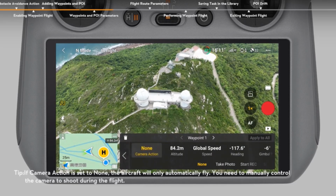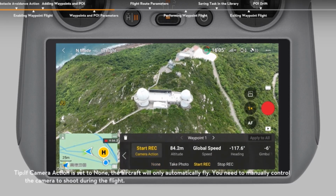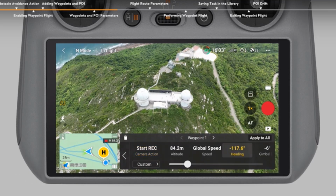Notes: the relevant regulatory requirements may vary depending on how you use your drone. For your safety, be sure to check and strictly follow the latest local laws and regulations before flying.